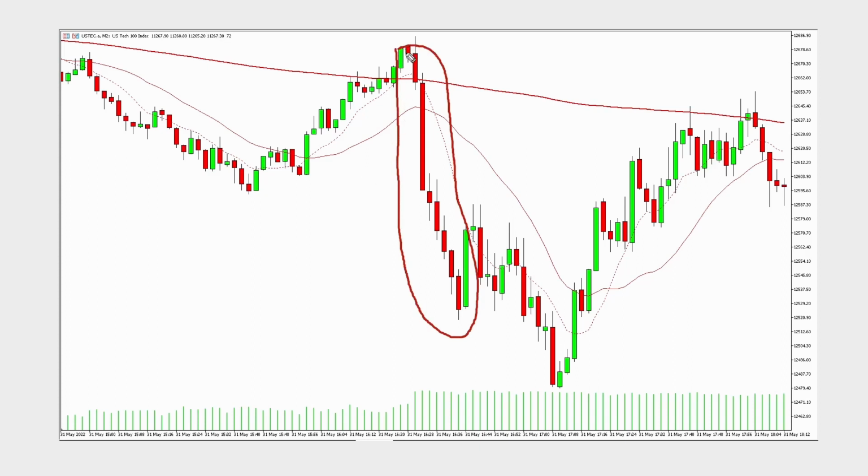But we can see here 1, 2, 3, 4, 5, 6, 7, 8 red candles in a row. This is a 2-minute time frame. This is the Nasdaq index. On my broker it is called US Tech. On your broker it may be called US 100, or if you trade futures it's the NQ ticker.